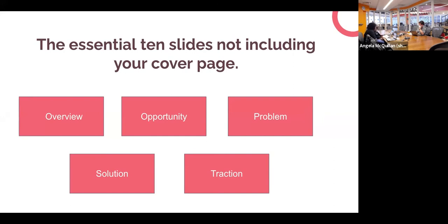And it should answer a couple of questions in particular. What exactly does your company do? What industry are you in? Is this a novel idea? Is this a good idea? So the overview is really almost like your elevator pitch on one slide, where you just tell who you are and what your business is. Okay, that's your overview. Make sure that it is, again, succinct and to the point, okay?